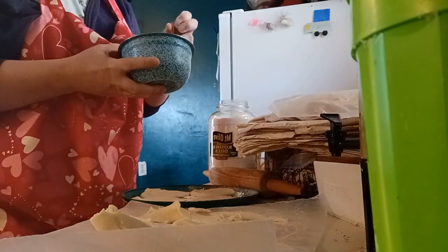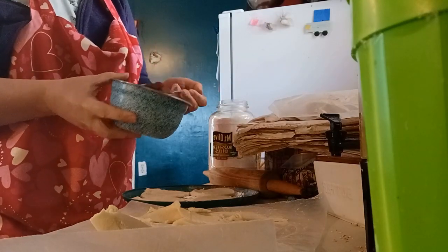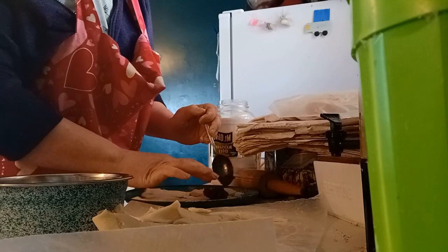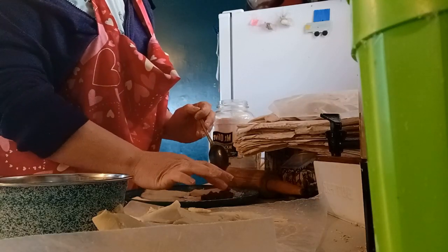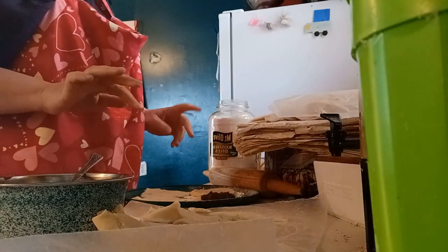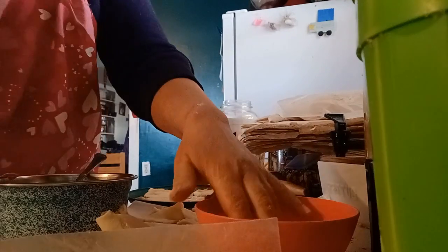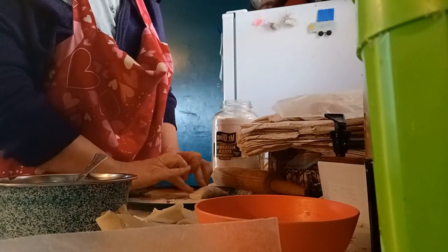Cherry pie filling from last week that I did not use. So it's going to take a little bit. Put it in the center. Then I'm going to take some warm water and press it around the edge, and I'm going to seal it tight.